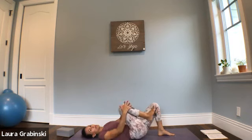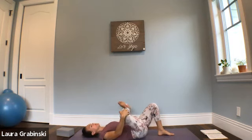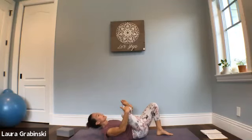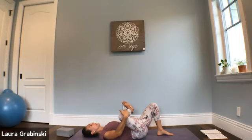Okay, bring the right leg back into the chest. Bring the right foot into the left hand. Inhale, chest to the right leg. Good, exhale and lower the chest, lower the head.